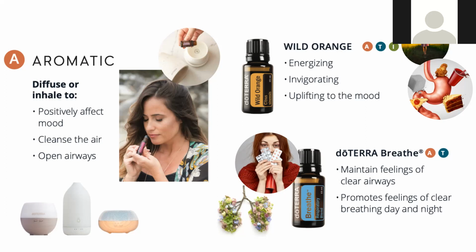Breathe is another good one to diffuse because of its respiratory benefits. So I love to diffuse Breathe at night, and I mix it in with a little lavender or vetiver or Serenity, which is a lavender blend. And when I diffuse Breathe, my husband does not snore. And I've experimented with this. So now we don't even travel, we don't stay in a hotel without a diffuser, because my quality of sleep and his is so much better when we're diffusing Breathe.